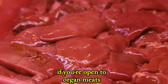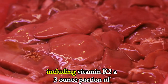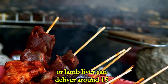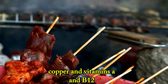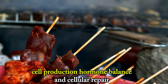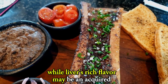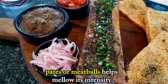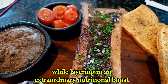If you're open to organ meats, grass-fed liver stands out as one of nature's densest nutrient sources, including vitamin K2. A 3-ounce portion of beef or lamb liver can deliver around 15 micrograms of MK4, along with iron, copper, and vitamins A and B12, nutrients that synergize to support red blood cell production, hormone balance, and cellular repair. While liver's rich flavor may be an acquired taste, blending it into ground meat recipes, pâtés, or meatballs helps mellow its intensity while layering in an extraordinary nutritional boost.